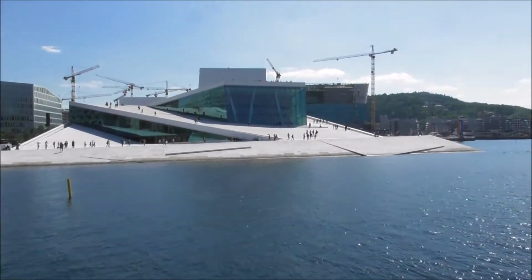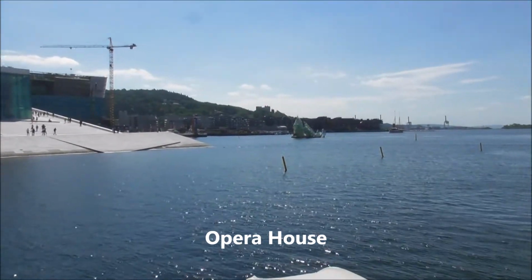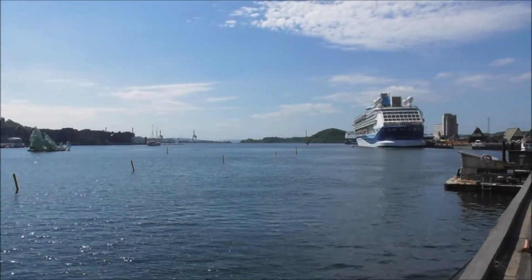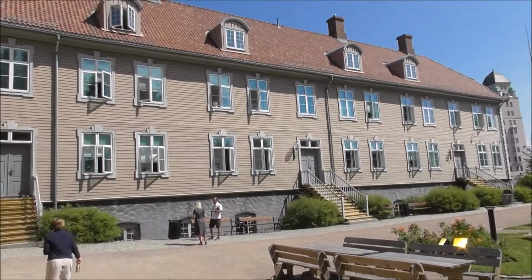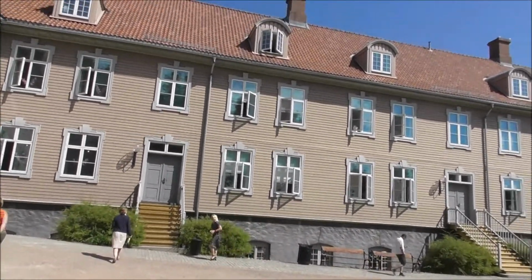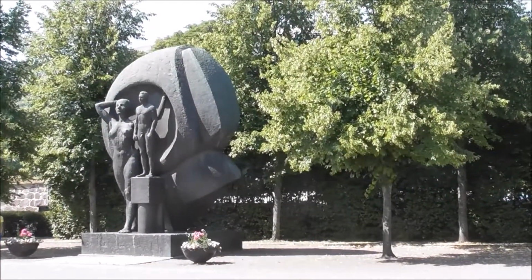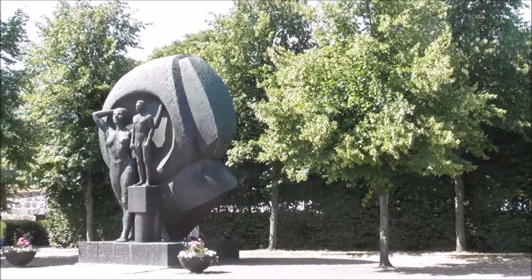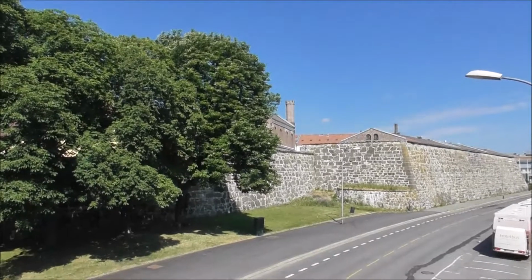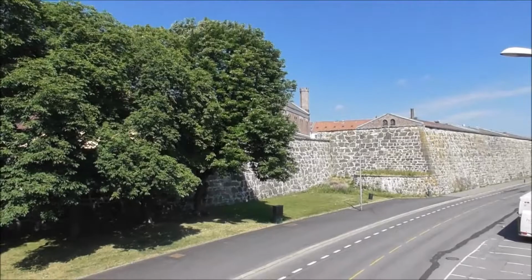The Norwegian Opera House and a wreck of a ship as a statue in the middle of Discovery. We're here in Oslo at a log building, a wood building, now government offices. There is the Peace Monument, and the lady is Norway and the man is a Norwegian man. And we're entering the fortress from the 1600s.